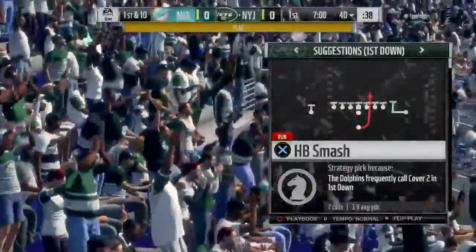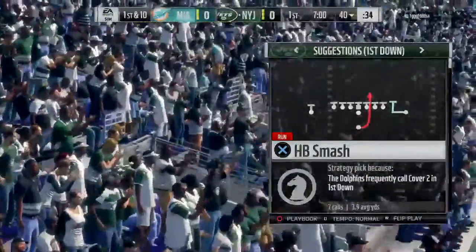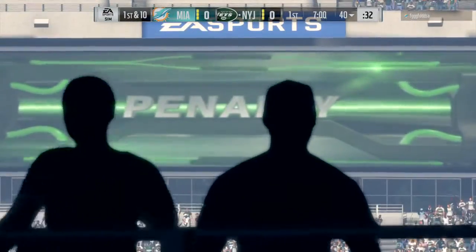And that drives coaches insane, doesn't it? When they see that happen, it just doesn't feel right, does it? Plus, you're giving up yardage. And the New York Jets.